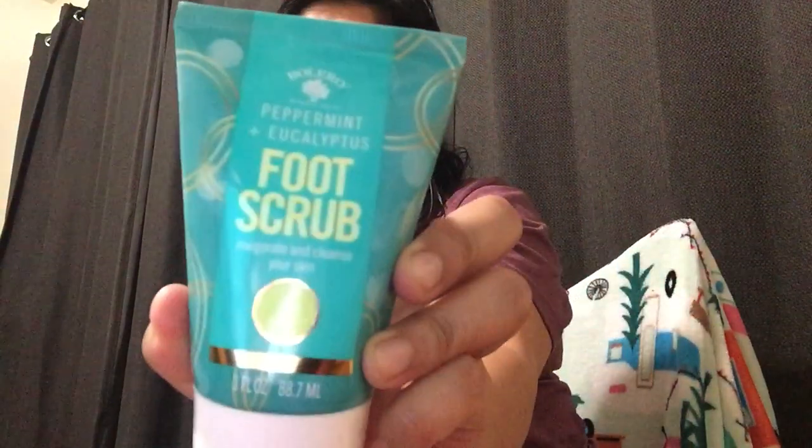Next, I got me this foot scrub. It's peppermint and eucalyptus by Bolero, if I'm saying that right. It's 3 ounces for $1, and I'm going with this. I got me two just in case I really like it. If I don't like it, I'll pass it on to one of my friends, but so far I like it. So I got two of these. And I'm using it along with the foot cream that I showed you guys. It's working wonders for me.